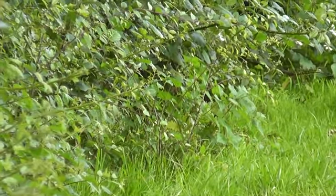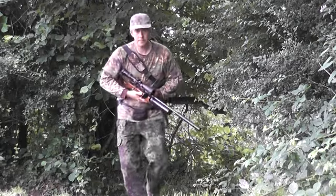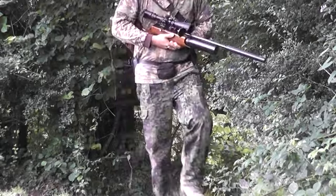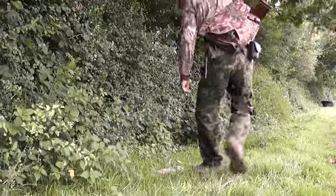And as you can see, that's a perfectly humane shot, and down he goes nice and cleanly without even a flinch. This is a good place to aim if the rabbit won't present you with a better target. So feeling happy with my first rabbit in the bag, I'll make my way forward and go and have a look at the rabbit that I've just shot.